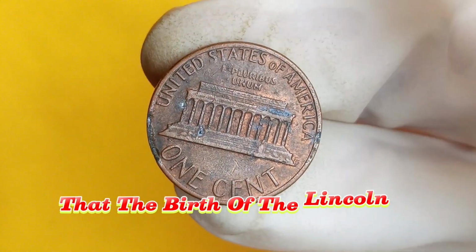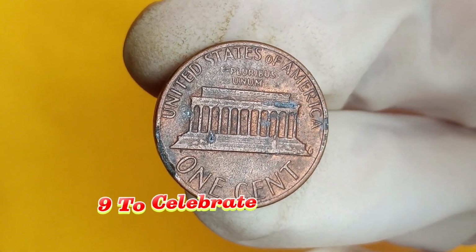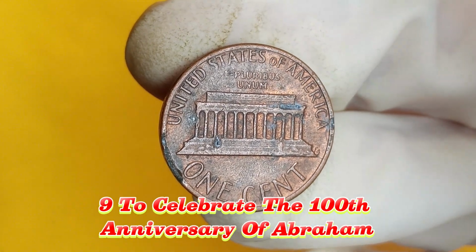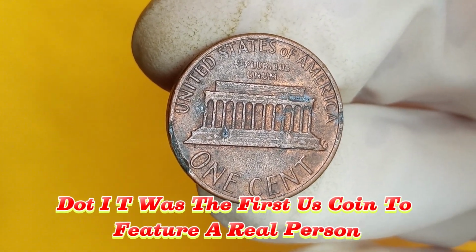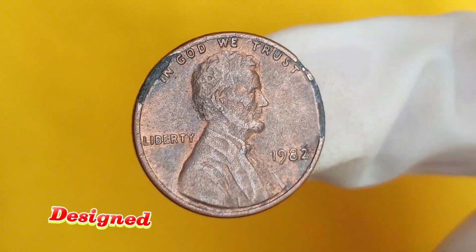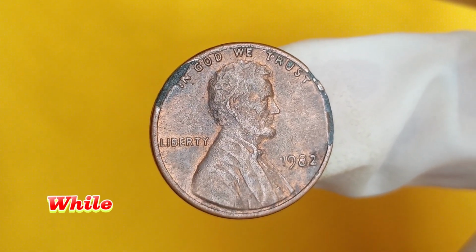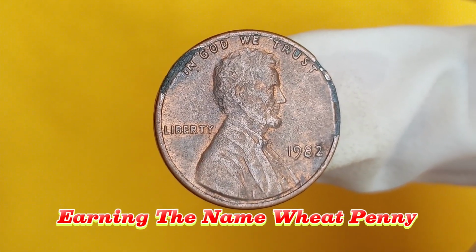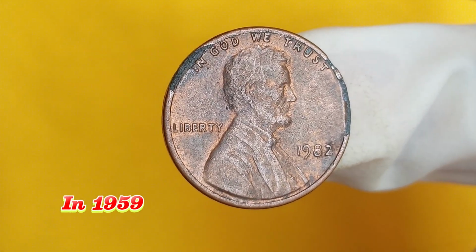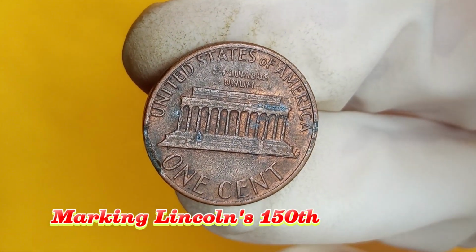The birth of the Lincoln cent. The Lincoln penny was first introduced in 1909, to celebrate the 100th anniversary of Abraham Lincoln's birth. It was the first U.S. coin to feature a real person, replacing the Indian head cent designed by Victor David Brenner. The obverse shows Lincoln's portrait, while the reverse originally had 2 wheat ears, earning the name Wheat Penny. In 1959, the design changed to the Lincoln Memorial, marking Lincoln's 150th birthday.